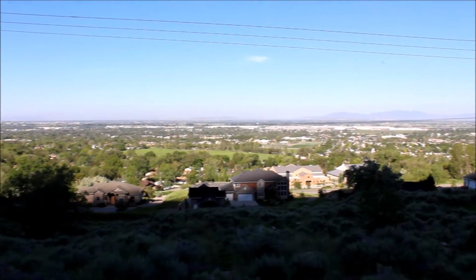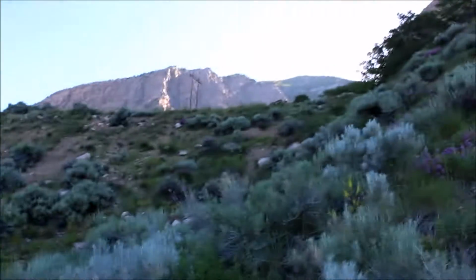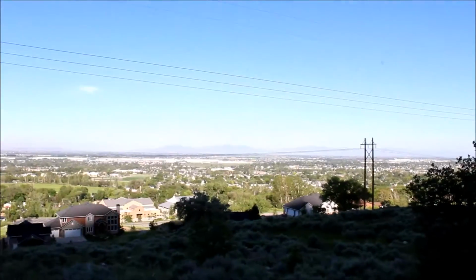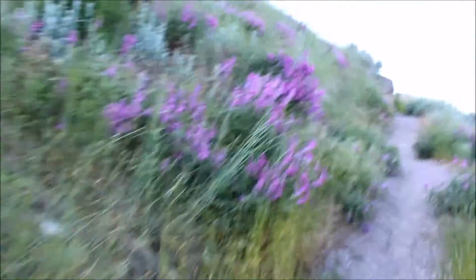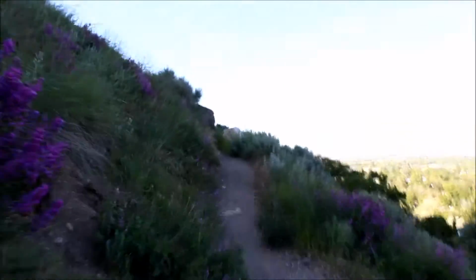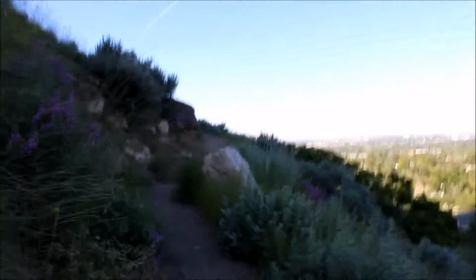As you can see, the sun has not quite come up far enough to hit me yet. Down there it's about 60 degrees. Up here I'd say 53 or so, according to my car. So I've got my puffer coat on, but that won't last. This is very cool.